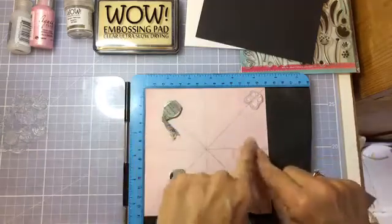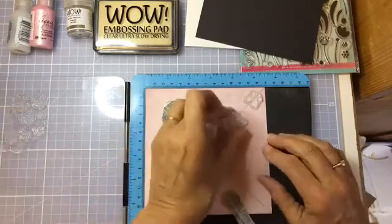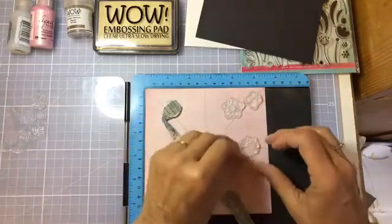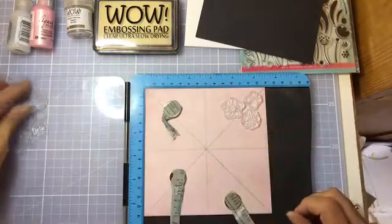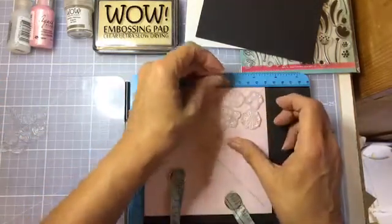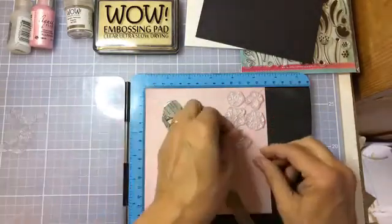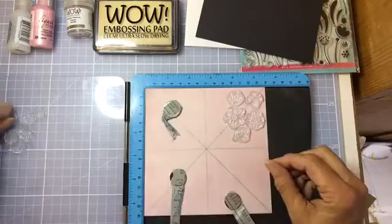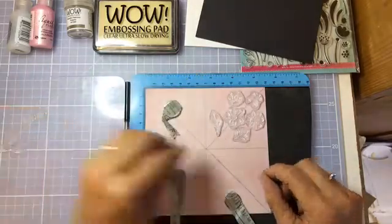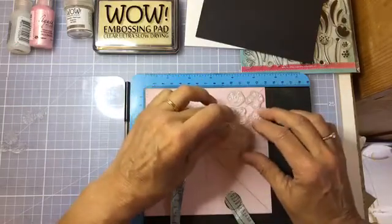So I'm going to work in this top corner to start with, and I'm going to take a variety of stamps, different flowers, and place them in that little section. So I'm ready, or I will be ready to stamp those out. So we can have some leaves as well. And there is such a variety of different patterns and designs in this pack. It is just brilliant for this.